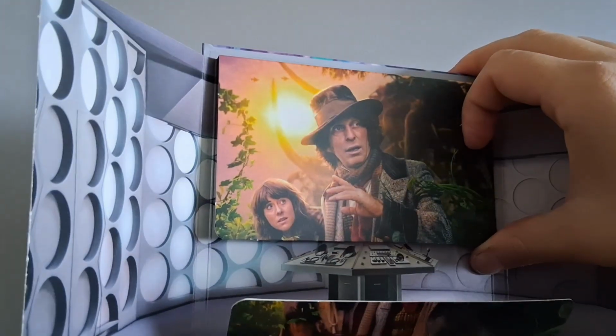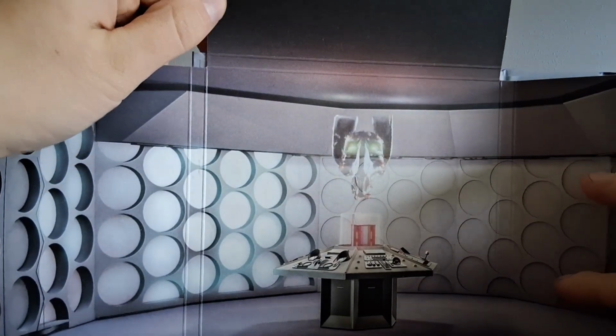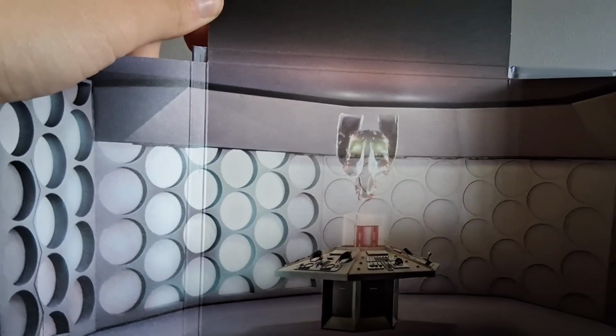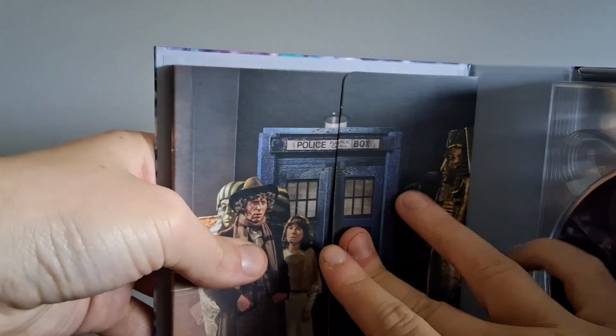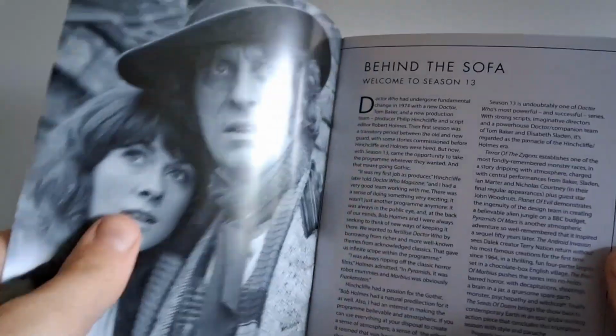And here you've got the booklet. I'll put that to one side. And if we open up this, ooh, very nice. We have got the TARDIS console room. And if you look there, you've got Sutek being all menacing in Pyramids of Mars. Very nice stuff to look at. Really happy with that. I'll just seal this up for now. I'll put the box to one side. And let's look through the booklet.